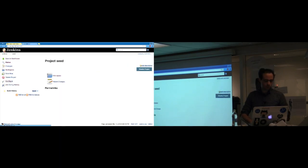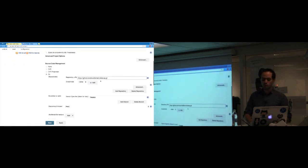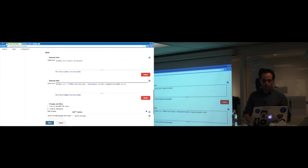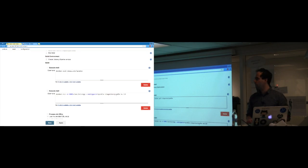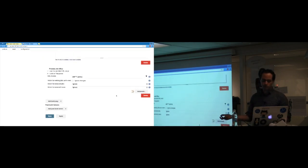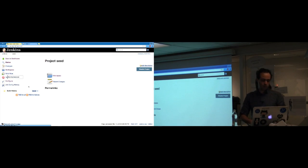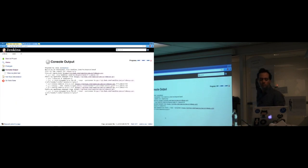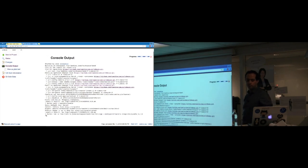And what this guy is going to do is basically reach out to the same repository and run a folder and run the Groovy scripts. So before it's going to test everything and see if it's working, and then it's going to run the plugin that actually goes there and does all the magic behind the scenes. And let's see if we are lucky today. Seems to work.